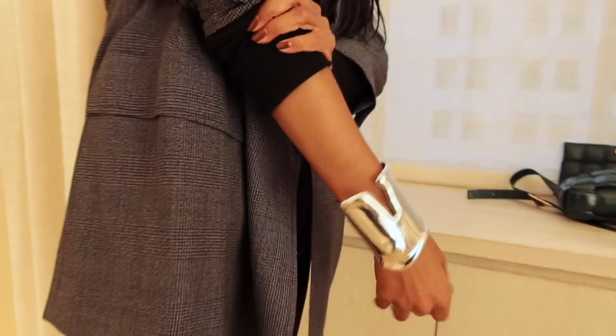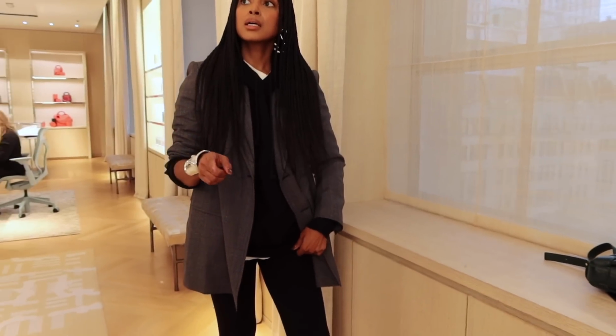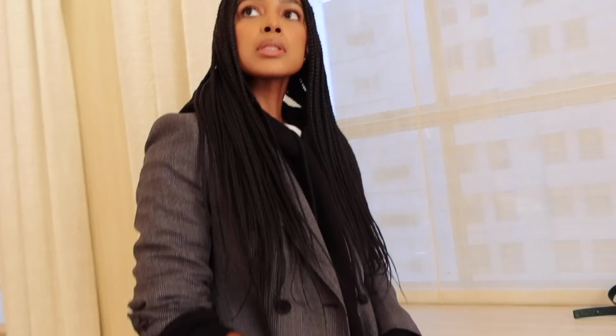So I feel like you're a medium. If it's small, it'd be way too constricting on the wrist. You wouldn't be able to go comfortably. Exactly. I do feel the medium is a lot better. The small felt a little weird.